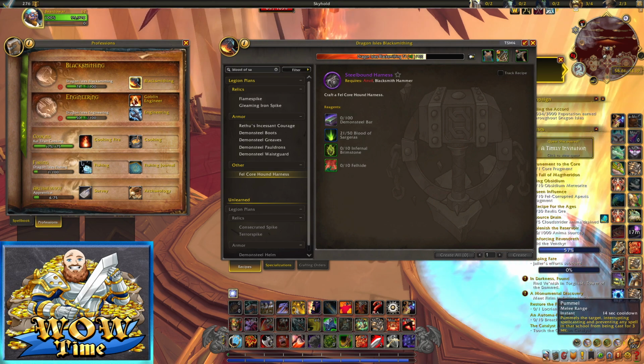Today we're going to be talking about things that you can do every day to make gold in the long term. Now, this is specifically for blacksmithing and engineering and for a few specific patterns. So let's talk about what those two patterns are first, what the crafts are, and then a little bit about what you're going to need to get them.